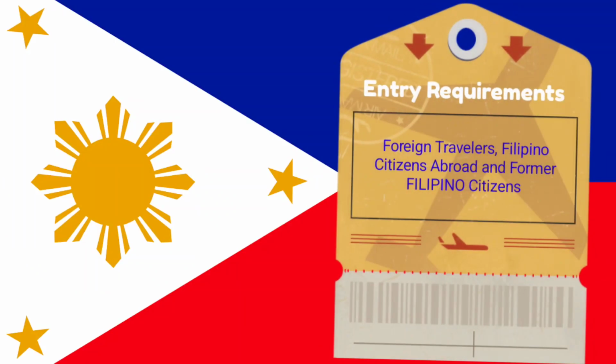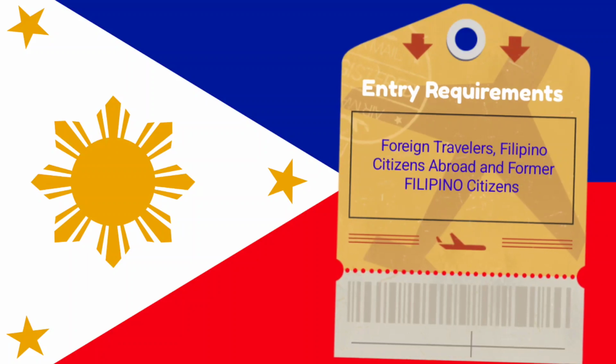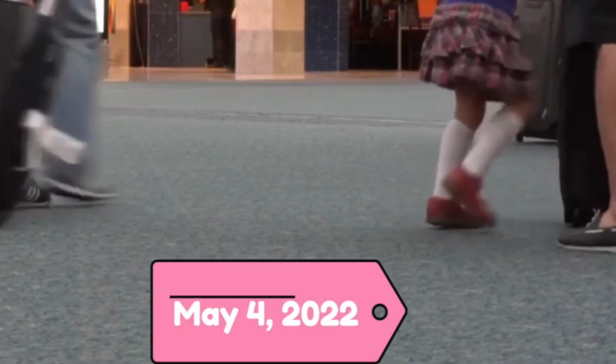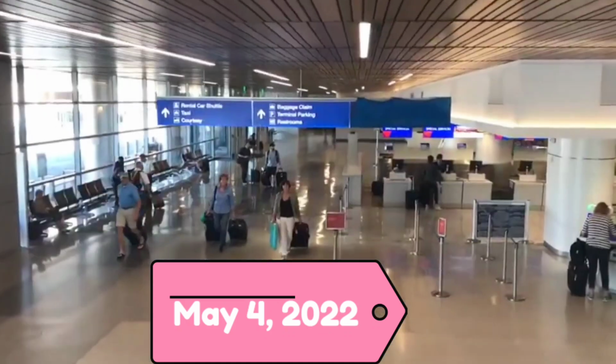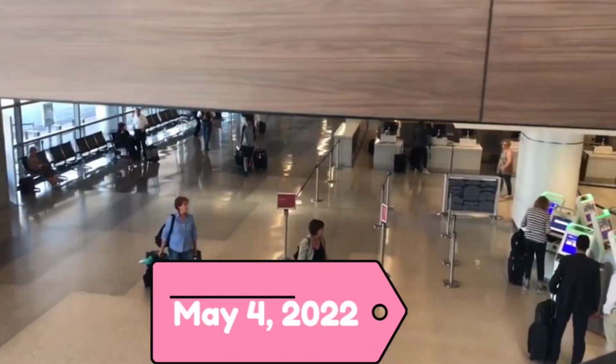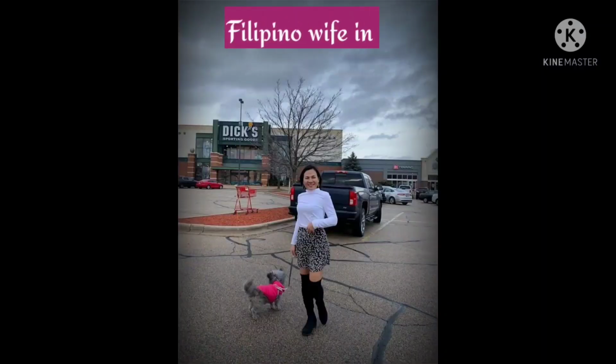I am going to give you the list of the entry requirements so that those of you who are planning to go back to the Philippines, whether you are a green card holder Filipino or a foreign national for that matter, or former Filipino citizens, so you have the guide. As of May 4, 2022, the requirements so far are still the same.